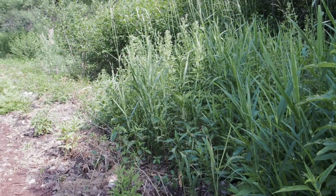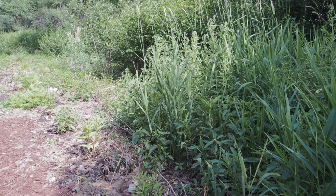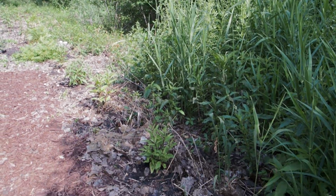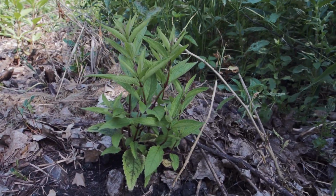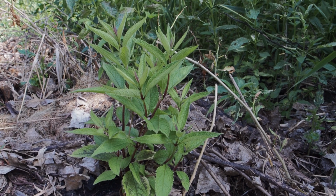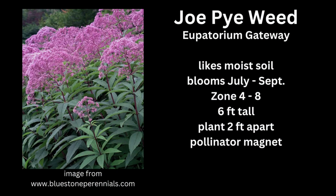I didn't want the bed to just end into all these weeds because a lot of it's stinging nettle. So what I did was I planted 11 of these Joe Pye weeds. This one's called Gateway. These will get really tall, like 6 feet tall, possibly even more. Here's some stats on it. It's a great native in the area, and it'll love it back here because it can flood in the spring because we're just on the wetlands here in the back.